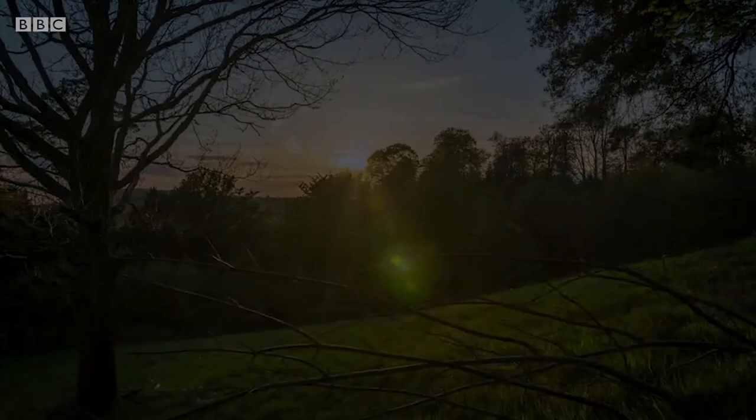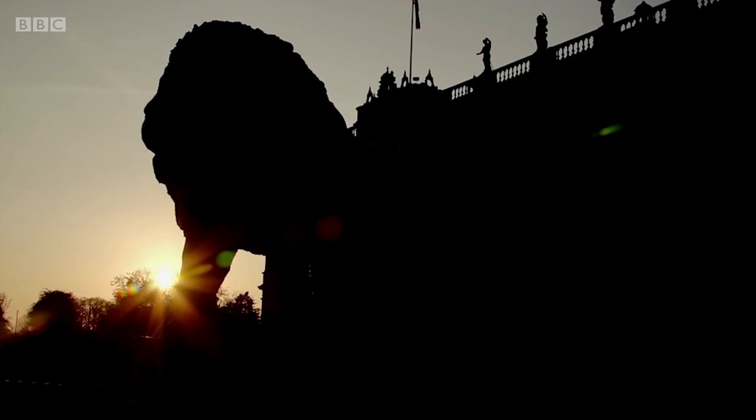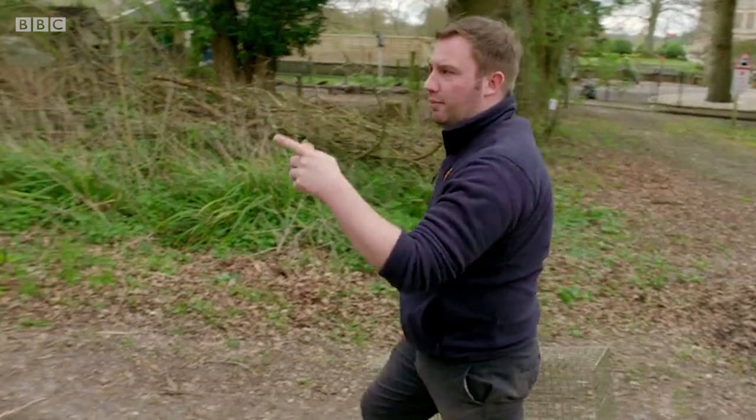Day turns into night. Night turns into day. Before they know it, it's been 8 days, and Spud is still missing. Keeper Graham is rethinking his tactics. What we're going to do is set a trap in this little bit of woodland. We'll go in a little bit just off the beaten track.